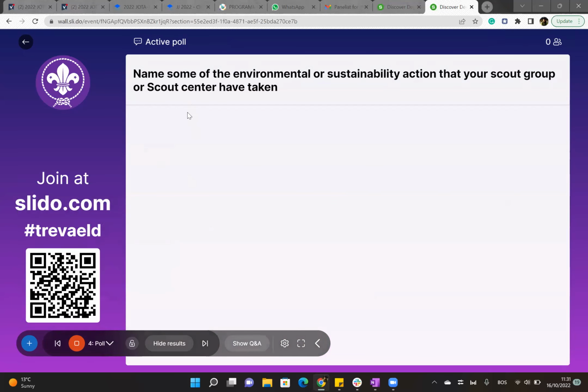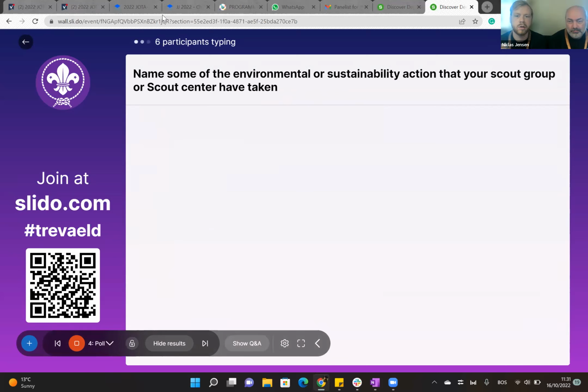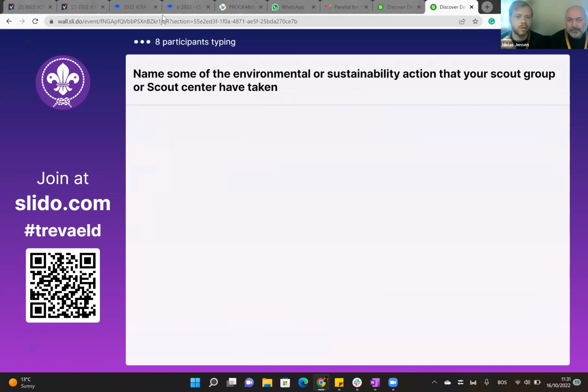Name some of the environmental or sustainability actions that your scout group or scout center have taken. This one is also interesting. Let's see if there are inspiring actions. Because we know that around the world there are different challenges to become more environmental or sustainable in either the scout group or the scout center. So we'd like to see what people have done around the world.